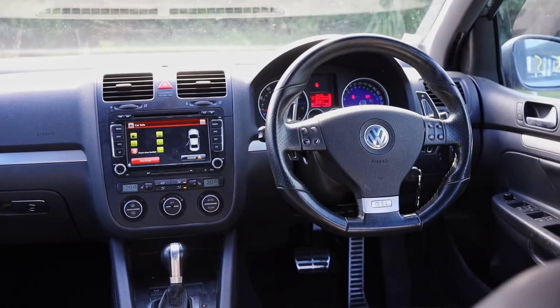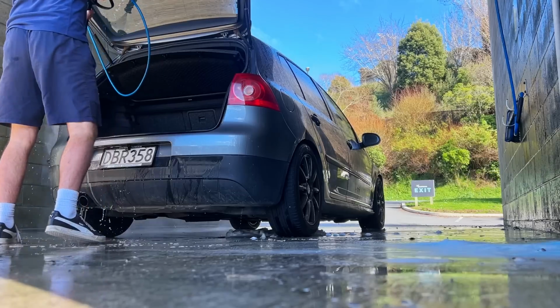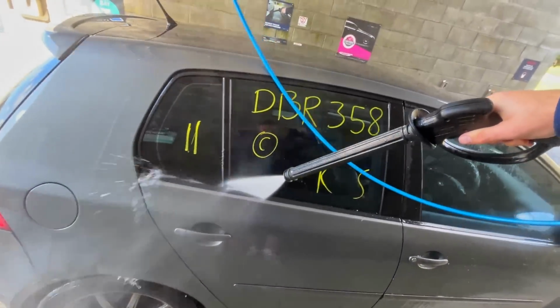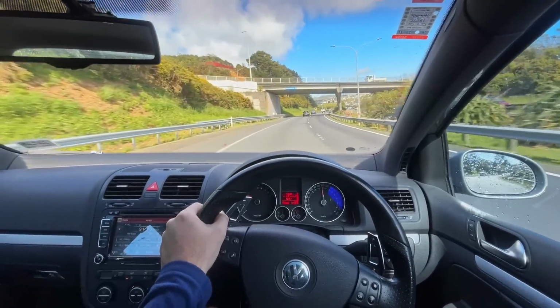So let's start with the cleaning. As usual, I began by taking it down to the local wash depot to blast all of the leaves and pollen out of the gaps and crevices. There was certainly no shortage of spiderwebs and filth to clear out of the door jambs, but with it clean enough, I took it home and finished the wash.